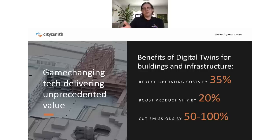So regarding digital twins and the value that they provide to businesses, these are figures from an Ernst & Young report. The benefits of digital twins today to buildings and infrastructure are significant. Operational savings or costs reduced by 35%, productivity improved significantly by 20% or more, sometimes 80%. And also they're used now to cut emissions, to take that very complex process, automate it, and make it more efficient.